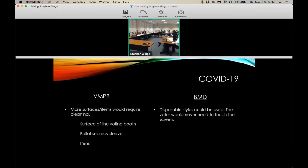Okay, COVID-19, so what's the difference? The risk is the same until you get past the signature table. At that point, voter marked paper ballots have more surfaces that require cleaning. You have to clean the surface of the voting booth, you have to clean the ballot secrecy sleeve, and you either have to clean the pens or you have to provide disposable pens.